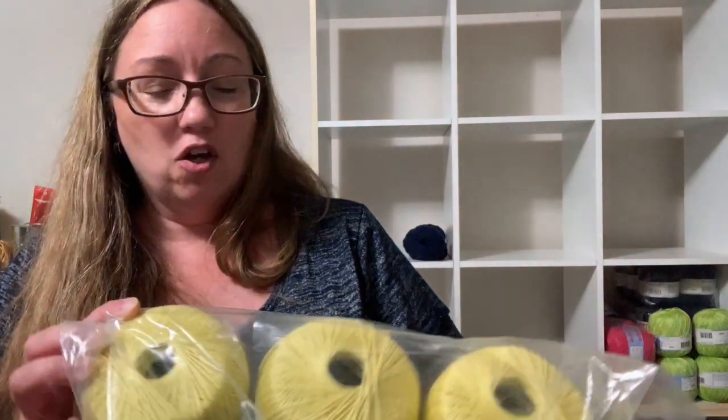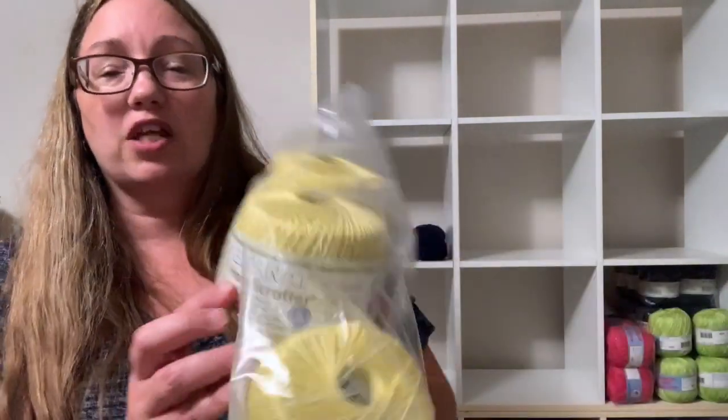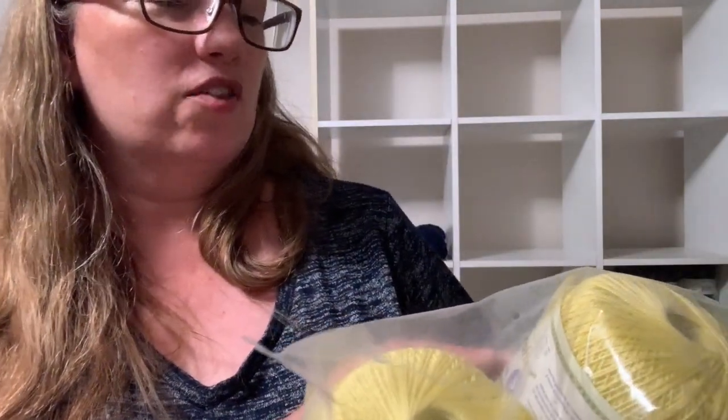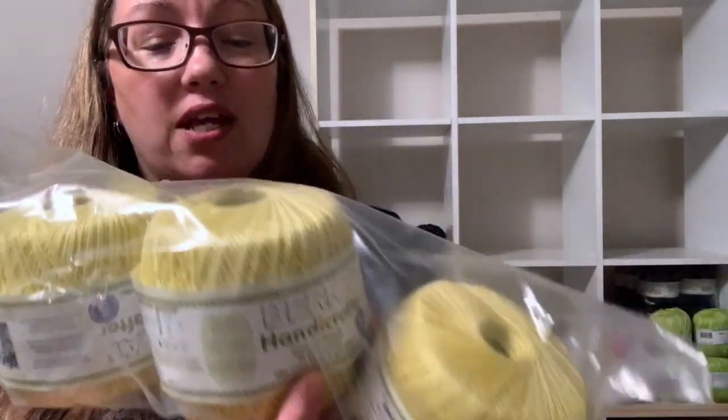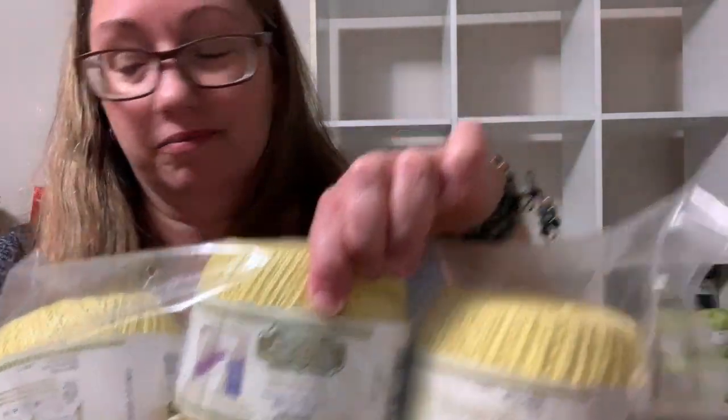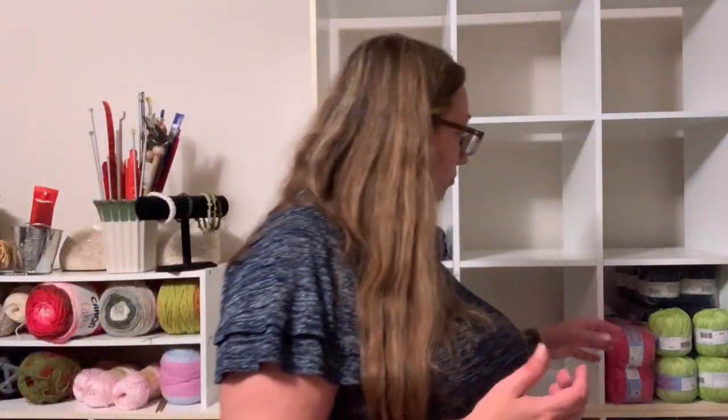Yellow. Okay, so this is more of that stuff that didn't have the ball band on it that I said was crochet thread. Is that what I called it? I think that's what I called it. So it's Bernat. It's a Bernat Handicrafter as well, just like the dishcloth cotton, except this is called crochet thread. And when you turn around to the back, in the green bubble, it says 100% acrylic. So I hope people haven't bought that, assuming that it looks like cotton, because it's not.